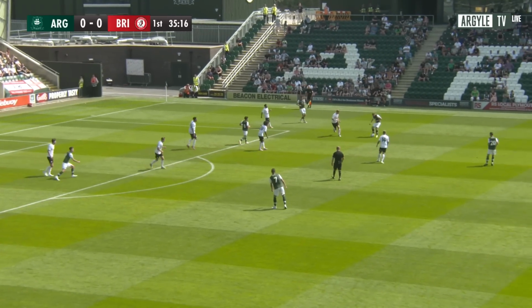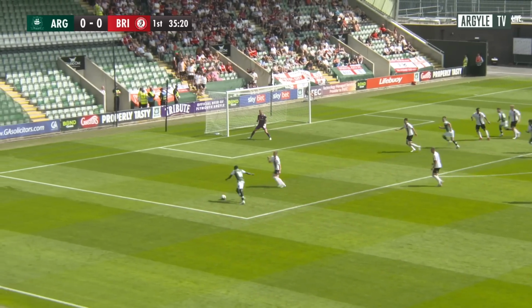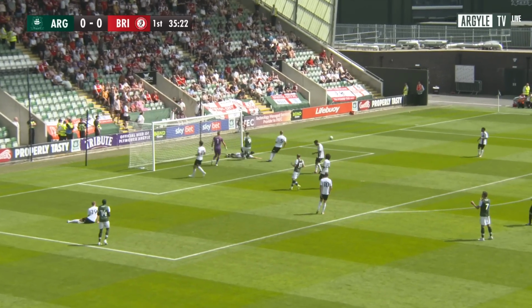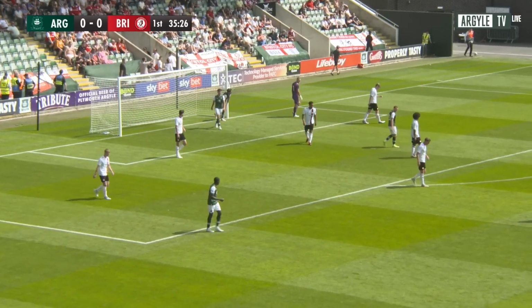Jephcott near the edge of the area. Square to Butcher, 25 yards out. Miller to his left. Drills it across the face. Oh, it was a great ball across. Edwards couldn't quite get there. Hardy was stretching as well.